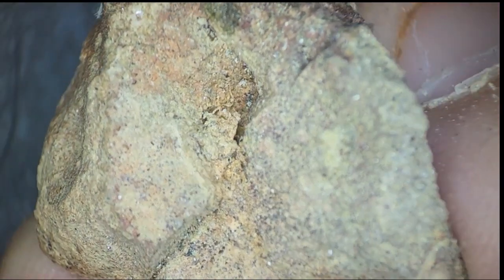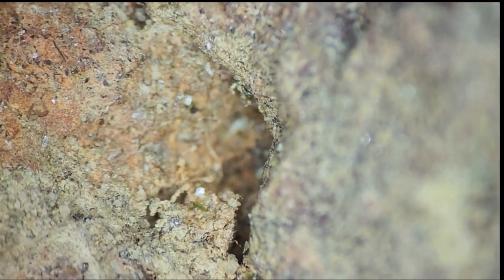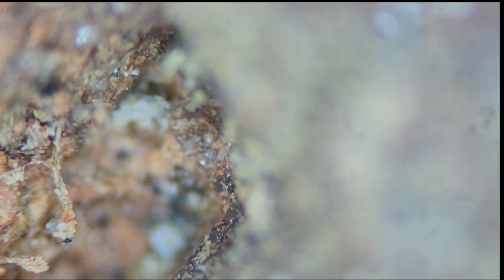Alright. Before we get to this big one, let's look at this little tiny one. I'm gonna need to lower the stage for this one. I'm probably gonna have to do this a lot today. Okay. See what we got in here. Some calomel. Yeah, definitely some calomel mixing with the Cinnabar.